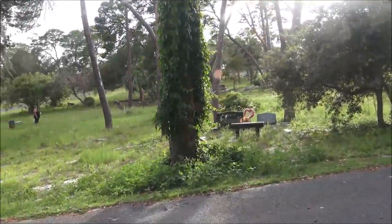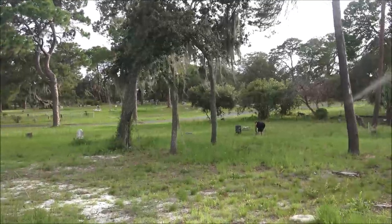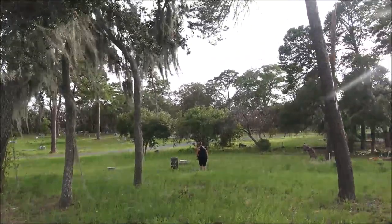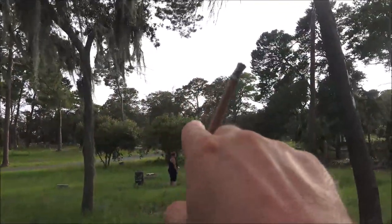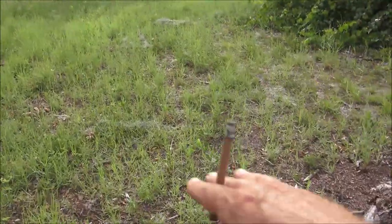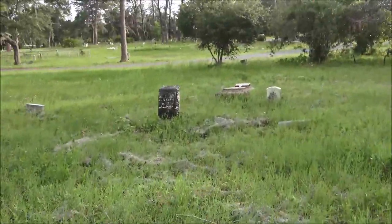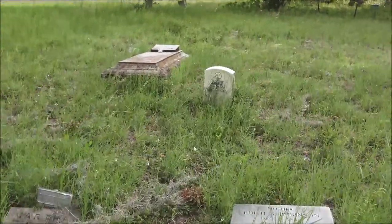I'm not trying to be disrespectful, but so there's Monkey checking out some of these old stones. There's all kinds of different, like there's a fenced off place. And there's a little fenced off place. And all through the cemetery, different fenced off places. And there's a lot of these places right in here that are just unmarked. You know, back in the day, a lot of people didn't have money to put up markers.